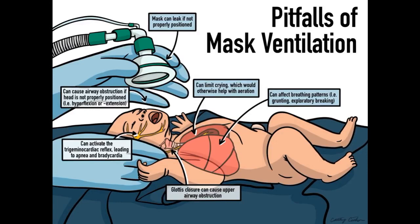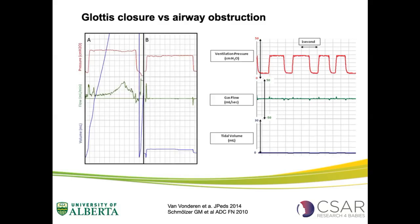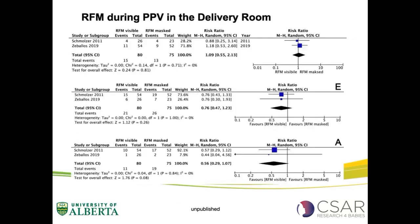The last thing I would like to discuss briefly is airway obstruction and respiratory function monitoring. Now, airway obstruction has been described as very common during mask ventilation, and depending on what device you use, if you use a colorimetric CO2 device, it's often identified early on in the mask ventilation, and a respiratory function monitor often describes it throughout the resuscitation. However, I would like to just put this picture back into your mind that airway obstruction on the respiratory function monitor could also have been glottis closure, which with many of these studies back then was unknown or might not have been recognized.